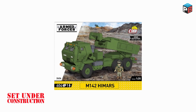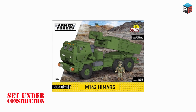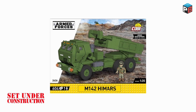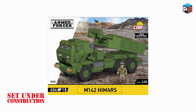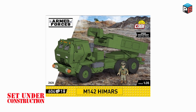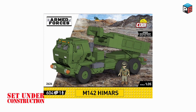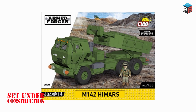We know more about the HIMARS set. The set will be released in 3-in-1 version: US, Polish and Ukrainian. It is worth mentioning that in the presented render the vehicle's windows are printed. Personally, I'm not convinced by this. The 1-35 scale set will contain 604 elements and 1 minifigure. Premiere in April 2024.